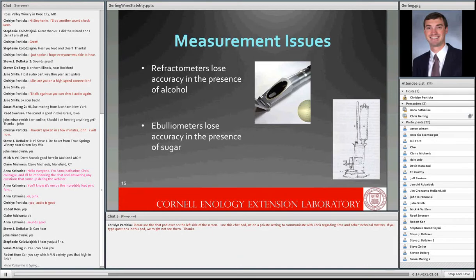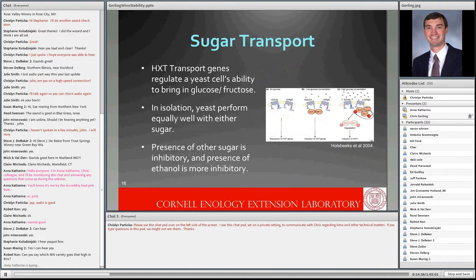Hydrometers can be useful in this situation, but hydrometers are usually set for certain ranges, so just make sure you get the right set of hydrometers to measure this, especially during a fermentation. Just keep in mind that these things are less reliable.